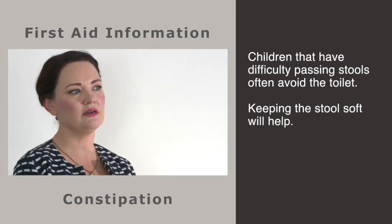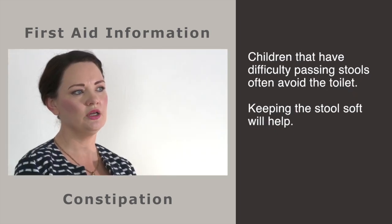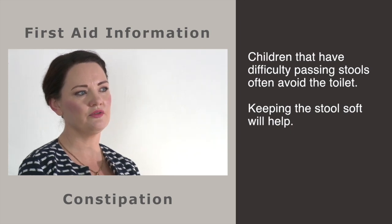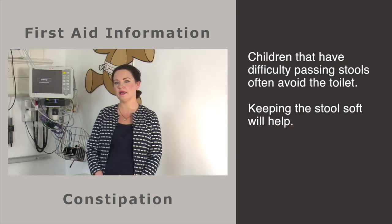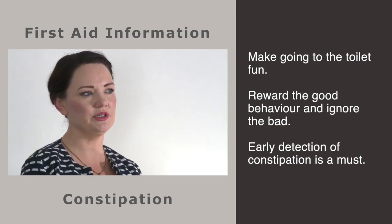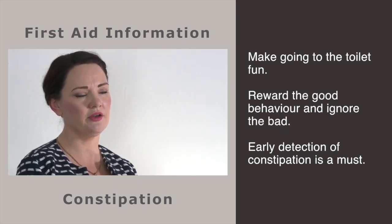Children that experience hard stools that are sore to pass will often hide in the corner and avoid the toilet. Keeping the stool soft will help and eventually the child will forget the pain, but this will take time. Early detection of constipation is a must. Treatment takes time and effort. Talk to your GP about any concerns that you have.